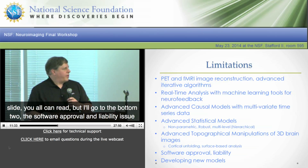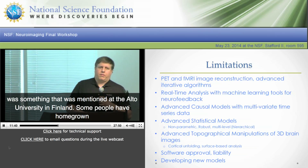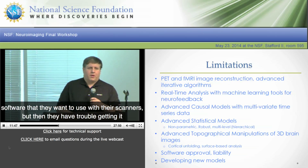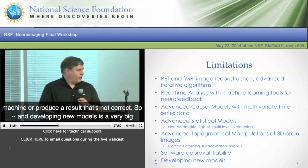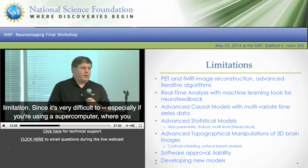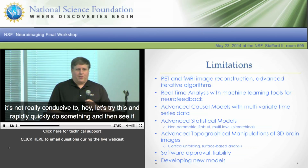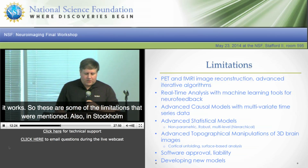So I guess I don't have to read the slide. You all can read, but I'll go to the bottom two. The software approval and liability issue was mentioned at Aalto University in Finland. Some people have homegrown software that they want to use with their scanners, but then they have trouble getting it approved, and they're worried about liability, like what if their software could damage the machine or produce a result that's not correct. And developing new models is a very big limitation, especially if you're using a supercomputer where you don't usually get very rapid turnaround times. It's very difficult to try a new idea, write a program, and test it out. If it takes a couple of days for your job to come back, it's not conducive to saying, hey, let's try this, and then quickly see if it works. So these are some of the limitations that were mentioned.